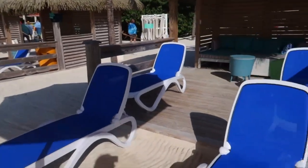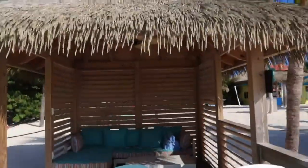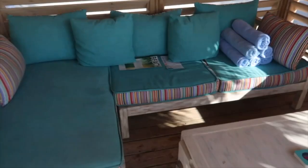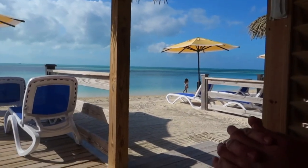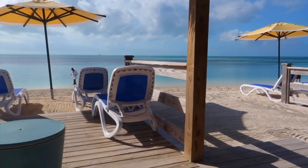Guys, this is our cabana. We have 4 chairs, a shaded covering area. There's some seats, a little bed here. Push to refresh. This is so nice. We're also right on the water. The water looks pretty nice too. Yeah. This is our view though.